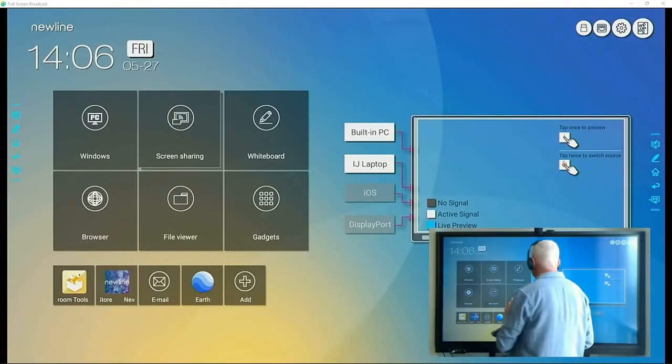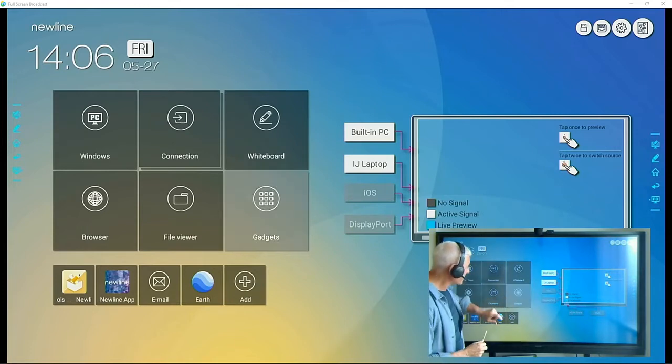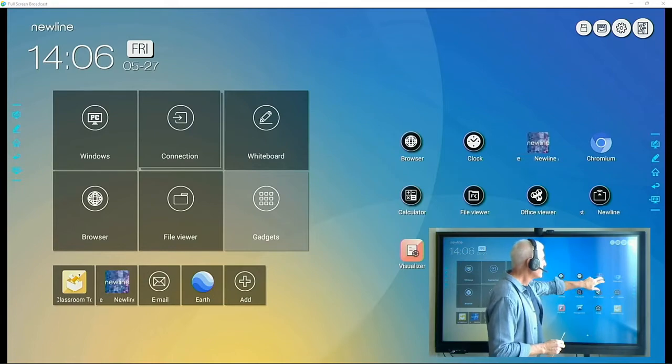Let's look at gadgets. So across here we see gadgets. Now gadgets are applications or apps, depending on what you want to call them. Across here I've got some of my favorites, but if I tap on this one here, it'll show me the gadgets I have installed. Now remember, there is a Newline app store.